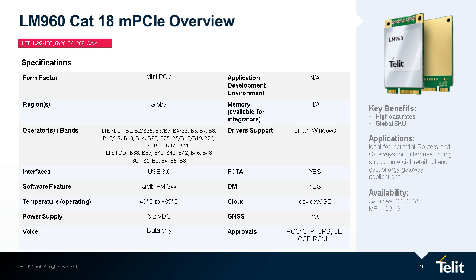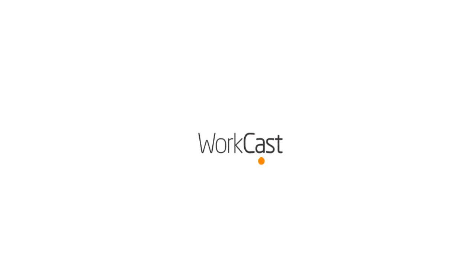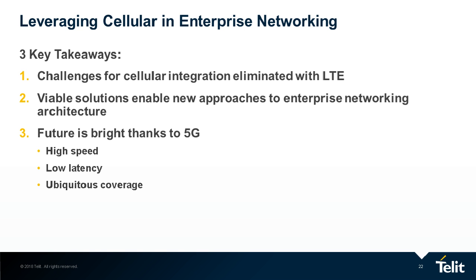I'm going to jump ahead to slide 22. Slide 22 is going to talk about why we are leveraging cellular. How do we leverage cellular with enterprise networking? It's really about reliability and redundancy. Cellular has now outpaced the wireline and is offering a better value proposition in certain use cases. A lot of the challenges we've seen in the past, people remember 2G or 3G, have been eliminated. Latencies have greatly reduced. Reliability has increased.